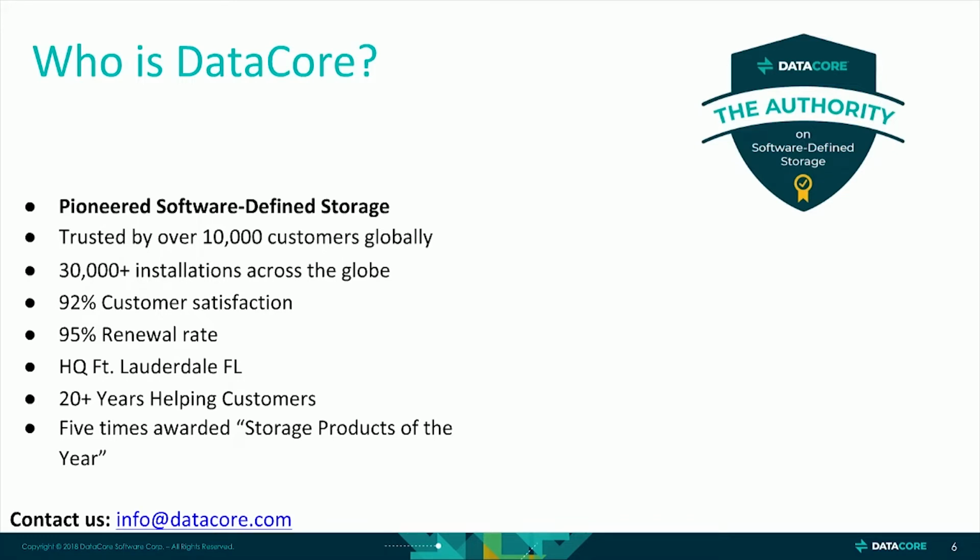Because we've been doing it for 21 years, we believe we're the authority. We pioneered the technology that eventually led from what we originally called software-driven architecture to where the industry has decided to put us in a category called software-defined storage. We are worldwide. We have very many delighted customers. I think the 95% renewal rate speaks for itself. Wonderful customer base who's satisfied with not only what we're able to deliver them from performance and cost, but also eager to renew and continue to have the perpetual license that we offer.